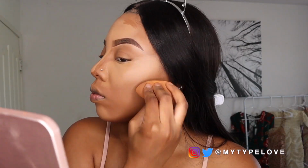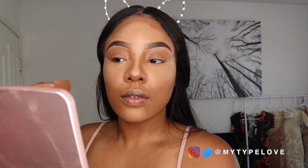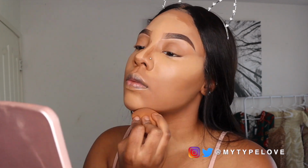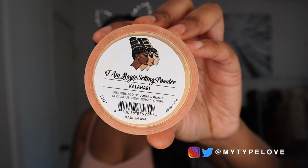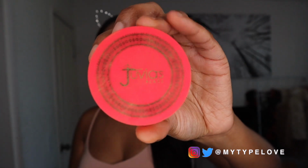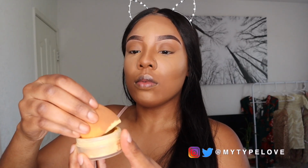And then of course I'm just going to blend that out with my Real Techniques sponge. So to set my face, I'm going to be using the I Am Magic setting powder in the shade Kalahari, and I'm just going to set under my eyes, my chin, and my forehead.